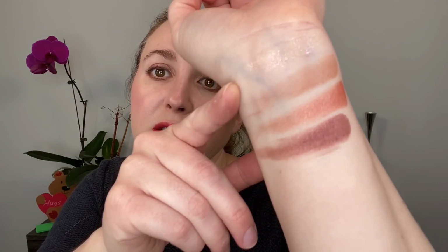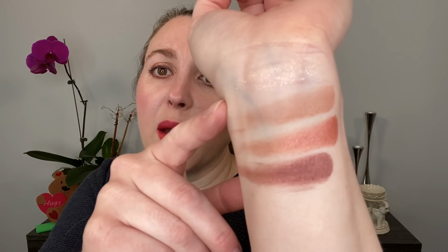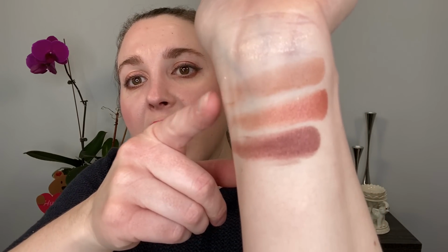So this first shade here is a topper shade, and you can see that it's kind of like a golden champagne. There's a little bit of gold shimmer to it, but it's really got more of an ivory champagne base. And I mean, it's a topper. There's really not too much of the base that is there. It's mostly transparent. Then we have this next shade here, and this is going to be like a peachy pink beige shade. So there's a little bit of peach and a little bit of a dusty rose kind of mixed into a beige base. And this is going to be a matte shade.